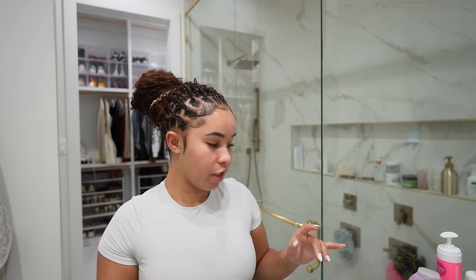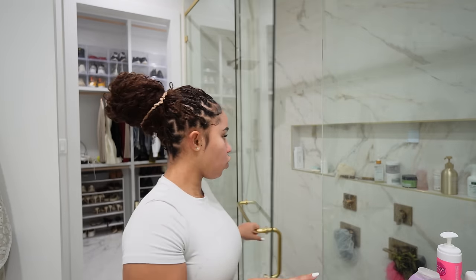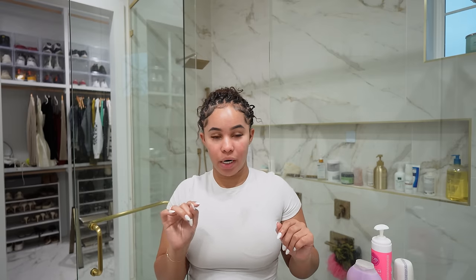So that's pretty much all of the hygiene products that I'm gonna be using outside of just deodorant and witch hazel and those little tips and tricks that we're gonna do when we get out of the shower. But in the shower products, that's what we're about to use. I need to clean my shower out a little bit, but don't touch me.